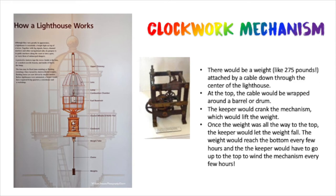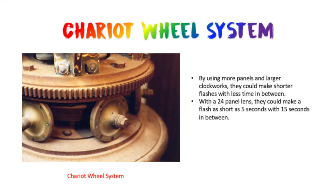The weight would reach the bottom of the lighthouse every few hours, and the keeper would have to go up to the top and wind the mechanism back up every time it fell down, every 2 or 3 hours. The first lenses used a chariot wheel system to make the lens go around and around with the weight.